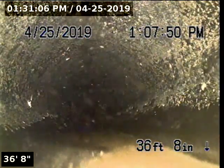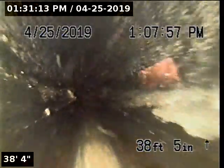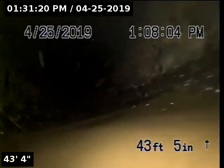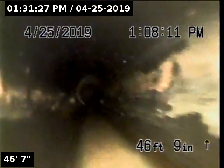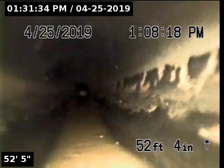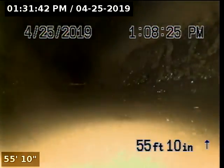We're going to back up and get a quick look at the measurement again. Starting at 26 feet, it ends at 36 to 37 feet roughly. That one's about a 10-foot belly. And right around 41 feet, we're starting up into another belly. This belly is a light belly. The other one was moderate to severe. The one we just passed is more like light to moderate. At 54'4", we have another moderate belly.